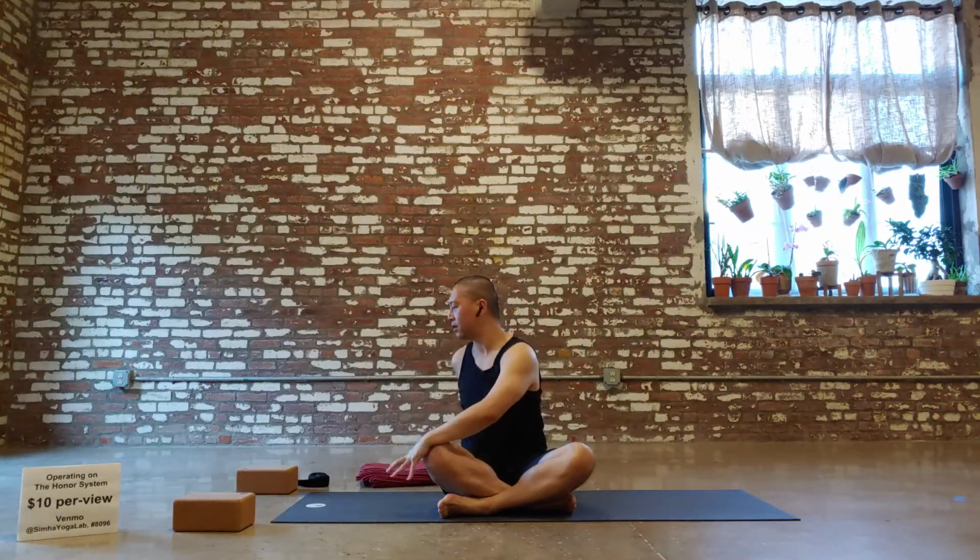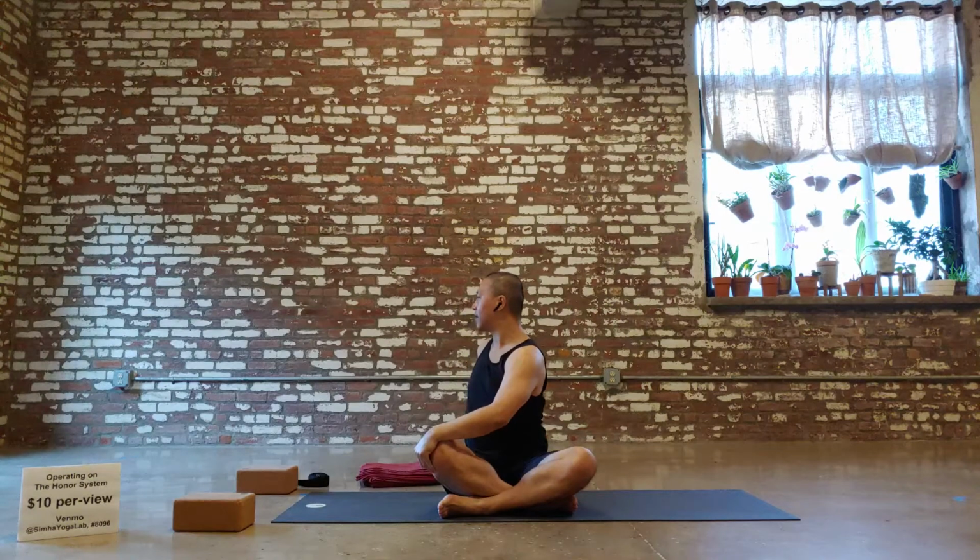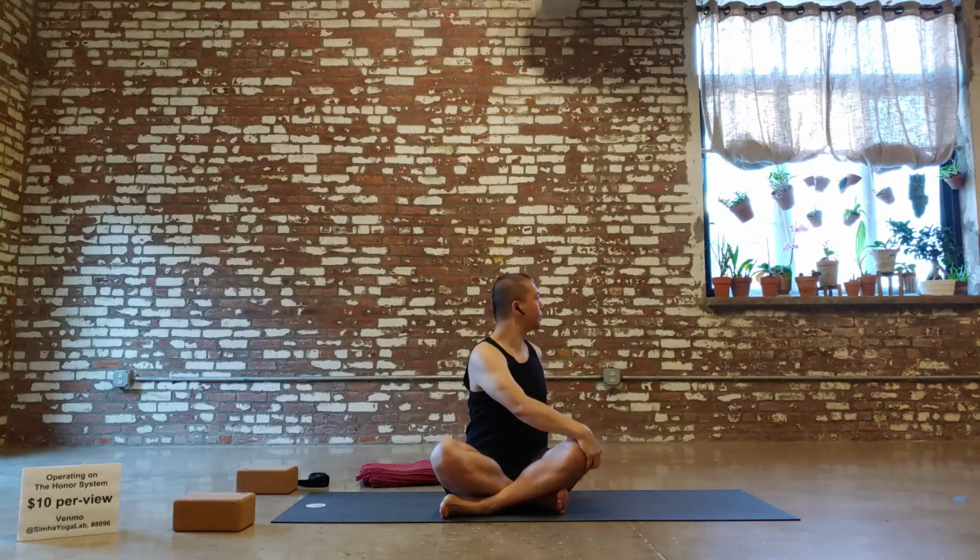Cross your shins, opposite shin on top. Raise the arms up high and extend. Twist to the right on the exhale. Right hand behind you, left hand to the right knee. Back to center again, arms up. Other side.